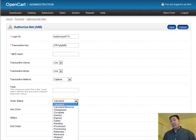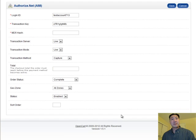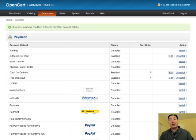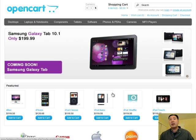Under this order status, this is on the administration screen what you want the order to be once an order has actually completed. So I'm just going to set it to complete here. And I'm going to want to enable this. And I'm missing the MD5 hash here, but your vendor will actually give this to you as well. So once you're done entering in all the information that Merchant Plus has provided for you, after you've hit save, that's all there is left to do. And now, after you've installed your credit card processing, you want to actually go onto your site and go ahead and do a test transaction.